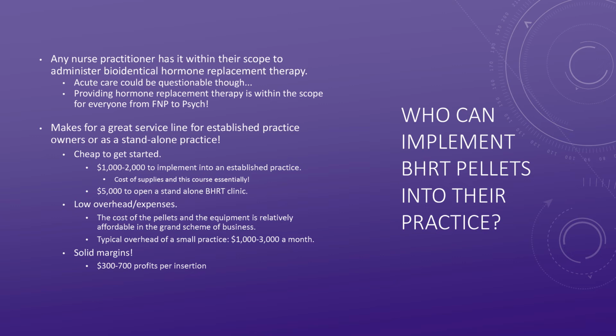It is cheap to get started. $1,000 to $2,000 to implement it into an established practice. That is it. That's basically just the cost of supplies in this course, all right? It's really not expensive to implement this into an established practice.